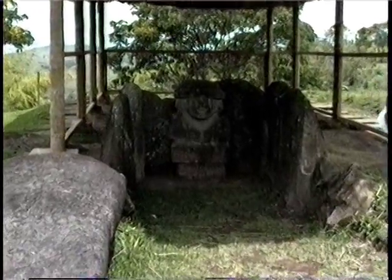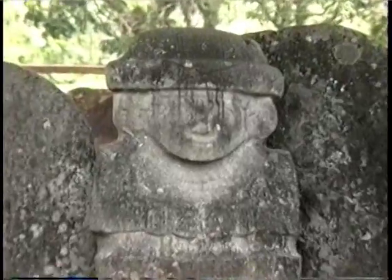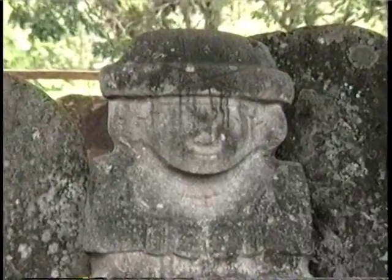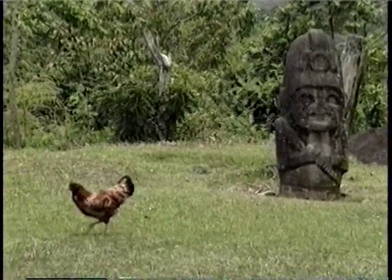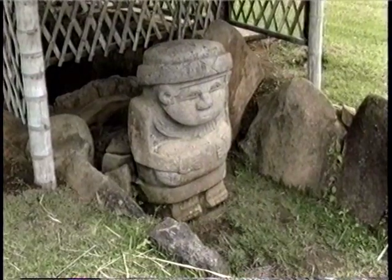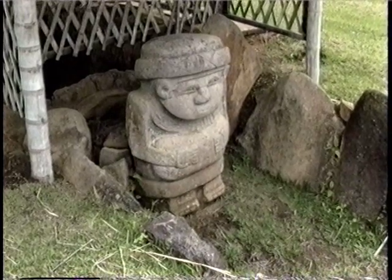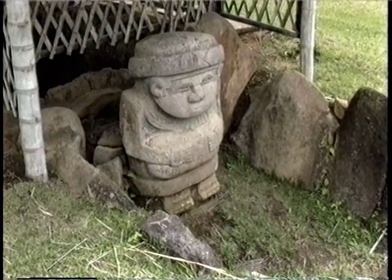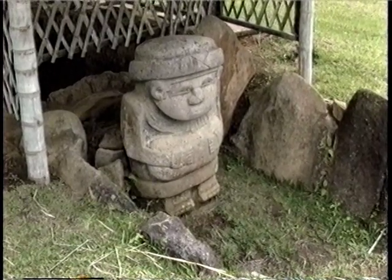Another thing that I wanted to tell you is that in San Agustin there is representation of pregnancy. I talk of women in pregnancy. This is one of the sculptures, or this kind of sculpture.